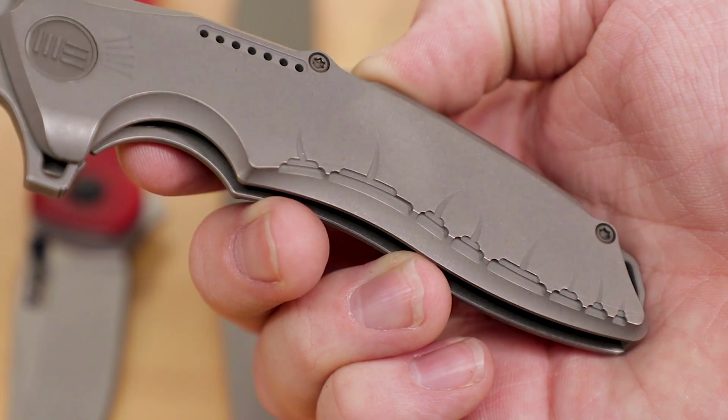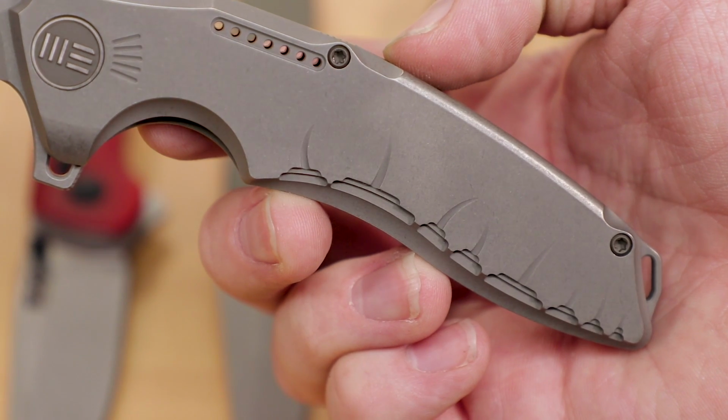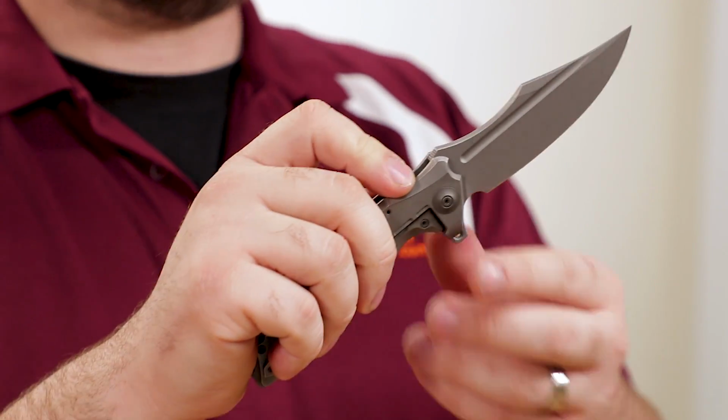That finish carries back into the titanium frame, which has some cool accents. You got kind of some claw patterns or something going on here. It is a frame lock flipper, and it's a We, so the action is top notch.